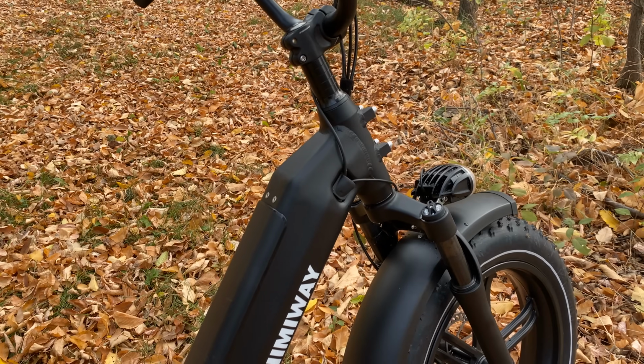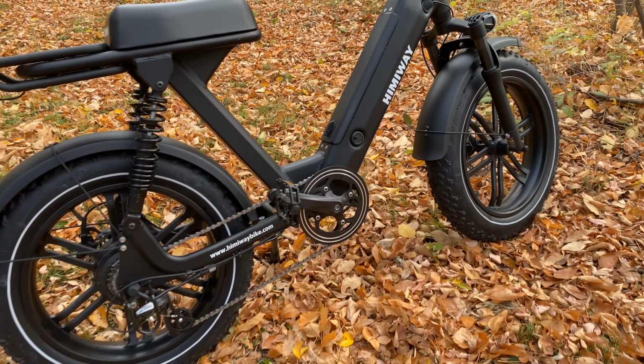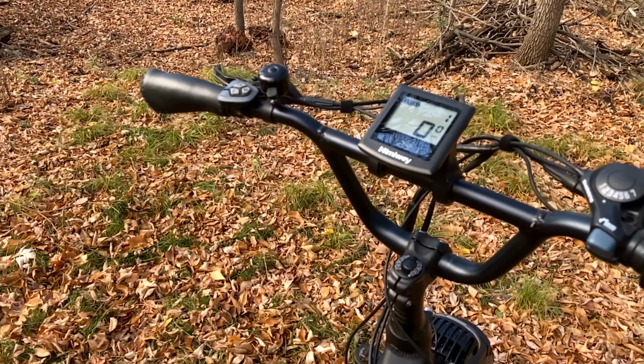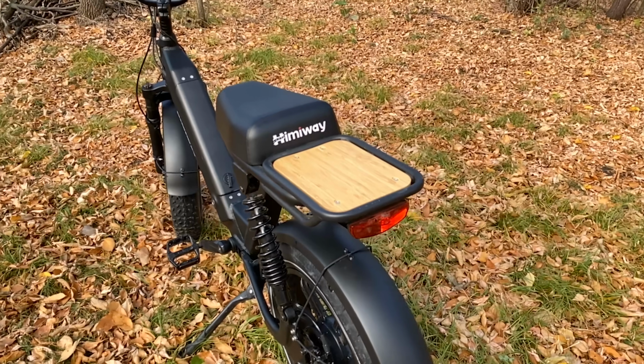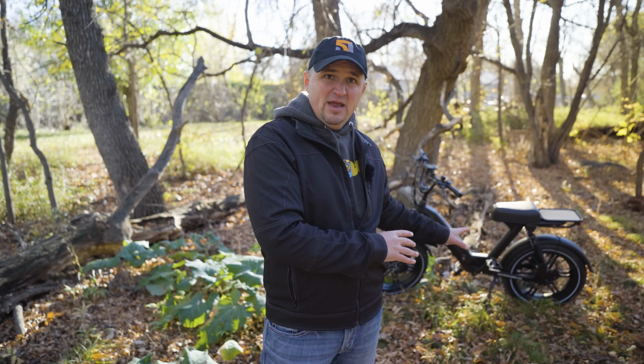that I really wanted. The Himiway Escape is a 750 watt moped style electric bicycle, and I wanted to check it out for 3 reasons. Number 1, the advertised comfortable ride, and from the reviews that I saw other people do, the off-road capabilities, and then the battery life. So in this video, I'm gonna tell you everything that I like about this bike after riding it for almost a month, and I'm gonna tell you everything that I don't like. And hopefully when I'm done, you guys will have a better idea of if this is a good option for you if you're thinking about getting an e-bike someday.